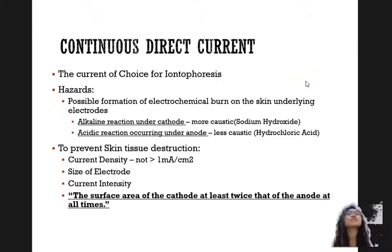So, the continuous direct current, this is the current of choice for iontophoresis. Nandun naman na sa mismong word, continuous direct current. Bakit kailangan natin yun? To be able to penetrate talaga, kailangan continuous yung current and it should be direct. However, meron siyang certain hazards. There is a possible formation of electrochemical burn on the skin underlying electrodes.